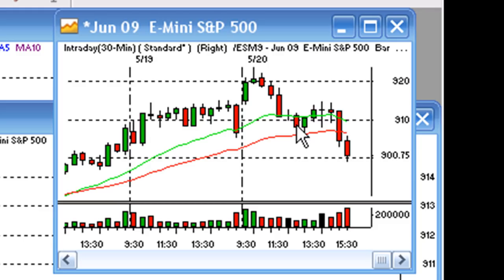There was a pullback to support. Of course, my bias is fairly neutral at that point because the market's been in an uptrend. It pulls back to support, it rallies. After the real weakness into the close yesterday, I thought we might have a chance at a short, but obviously, a big gap to the upside put that into the trash can.